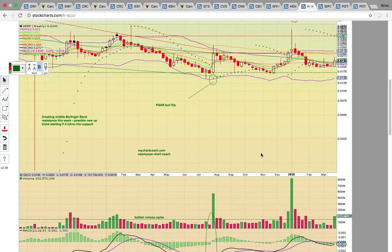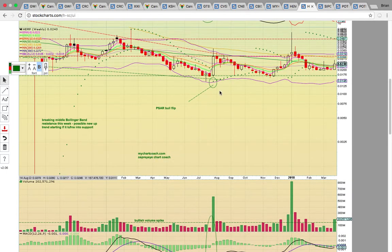This is an old chart, so sorry about that. These annotations are really old. That was from when this happened here, and it failed to stay above the middle Bollinger Band and pulled back. But this is back above. All these weeks right here, it's below the middle Bollinger Band. So this is the first time that it's back above since back here in January.